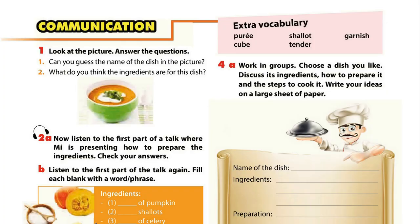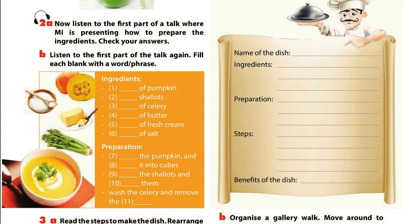Unit 7. Page 13. Communication. Activity 2A. Now, listen to the first part of a talk where Me is presenting how to prepare the ingredients. Check your answers.